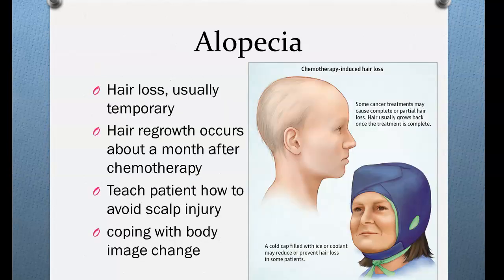Next thing is alopecia. That's very common with certain chemotherapies. Again, if you're a chemotherapy certified nurse, you're going to know which ones those are. It's usually temporary. It will regrow. It occurs about a month after the chemotherapy. And you're going to have to teach them about scalp injuries because they're not used to not having hair.